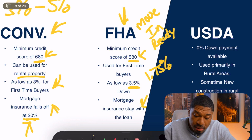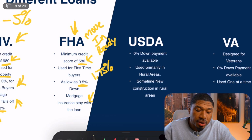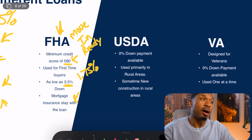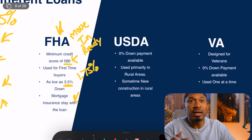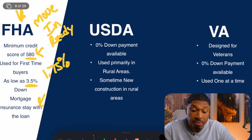Now, the only thing about the mortgage insurance on this one is that it stays with the loan for the life of the loan. So it doesn't fall off at 20% equity built up. This stays on for the longevity of the loan. So, in 5 years, if you're still living there, you could possibly think about refinancing. That will also help as well. That way, if you refinance into a conventional loan, you'll be able to probably knock off that mortgage premium later on. But it's going to take a little bit to build up that equity, obviously.